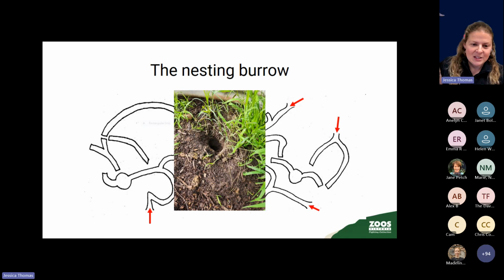And this image here is just an example of the entrance of a nesting burrow. It's quite a small opening, and you usually find a difference in this opening compared to a resting burrow, because the males are larger than the females. By making the opening only the size of the female, it usually means that the males are too big to fit into that burrow as well.